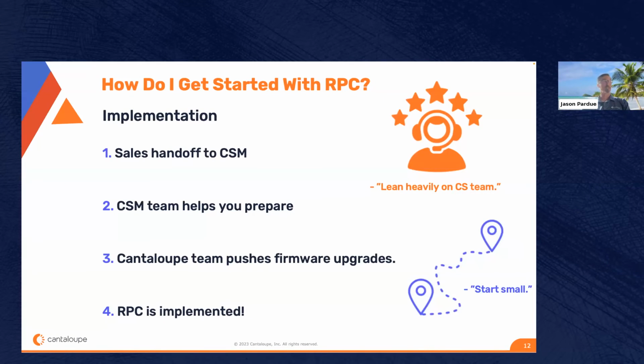Always, there's going to be some form of an agreement made between Seed and the operator. Sales team gets involved, and then there's a pass off to the CSM team, which is the team that I manage.